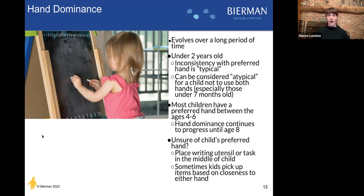We don't have a preference around what hand a child uses. It's just whatever is comfortable for them. They will have a natural proclivity towards one or the other. So my recommendation is always, to the best of your ability, just present things at that midline and then let the child initiate towards that object with whatever hand they prefer.